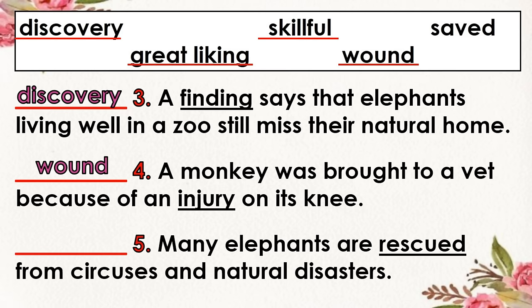Number 5. Many elephants are rescued from circuses and natural disasters. The underlined word is rescued. What is the synonym of rescued? Correct! The synonym of rescued is saved. Rescued means saved. They are synonym.